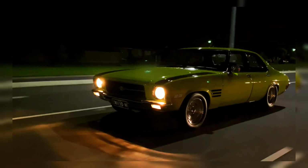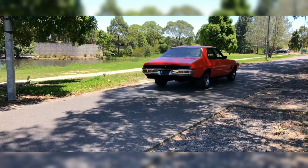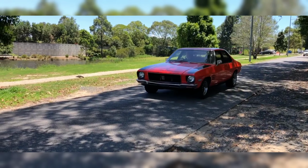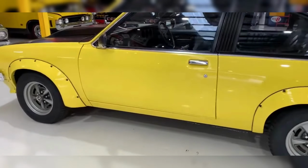They were fast. They were powerful. They were the very essence of Australian muscle car royalty. And then, just like that, they were gone. Forgotten, scrapped, or lost to time. These cars were once the kings of the road. But today, we're bringing them back.